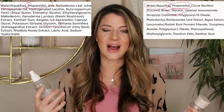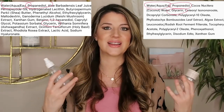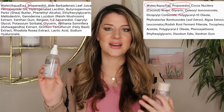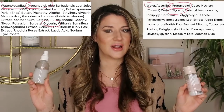So I wanted to take a look at the ingredient list. The main components are the same. They both contain water, the propanediol, don't mind my Philadelphia water accent. The propanediol is in there as an emollient. It's a moisturizing agent. Now the Youth to the People does have the reishi mushroom, and reishi is great for hydrating the skin. It acts as a humectant, and the Youth to the People also has shea butter in here, which is interesting to see in a facial oil.